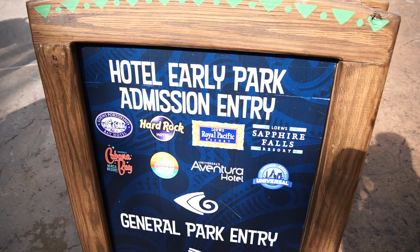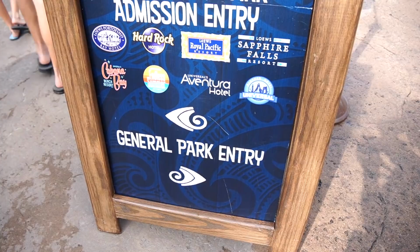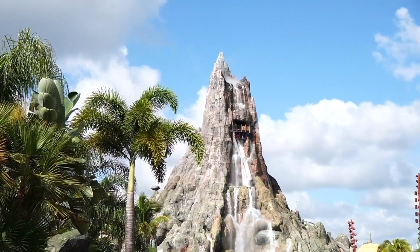So right now the park opens at 10, so it's a little bit before 10. So we are here for early park admission. All of the hotels get in early today, but also because we got a cabana, we get in early today too. So right now they are queuing people up to the right for general park entry, and all the other people staying at hotels go to the left. Ooh. Look at that. Krakatau. Fun fact about this volcano is a lot of people think that it's called Krakatoa, but it's actually pronounced Krakatau.